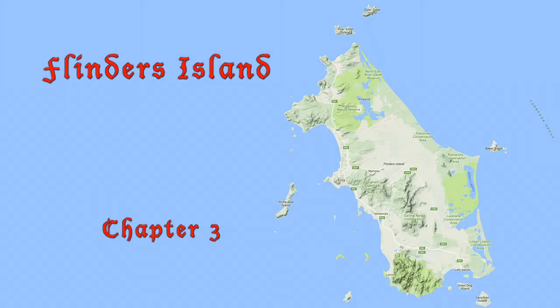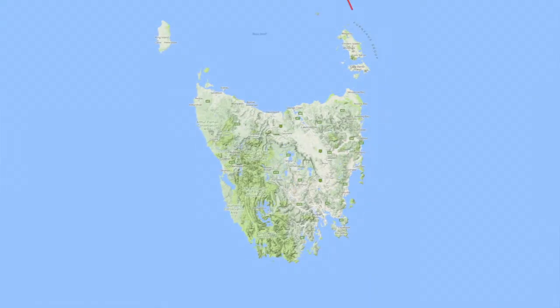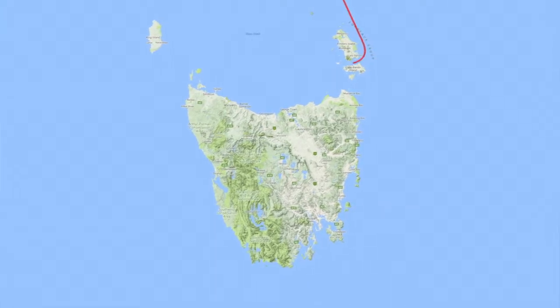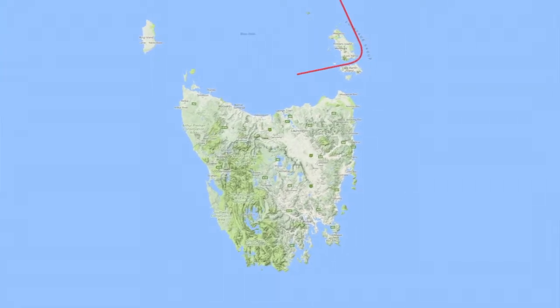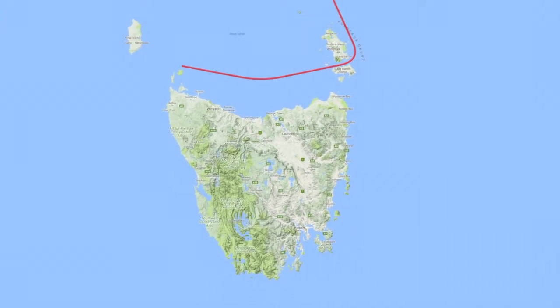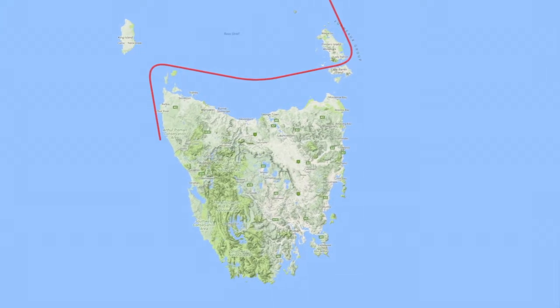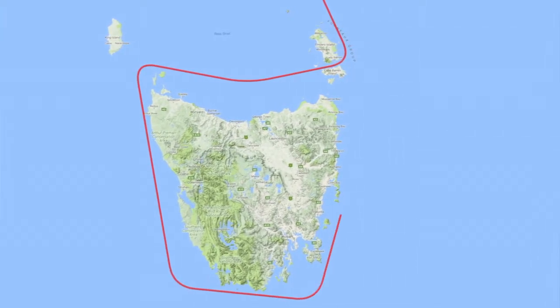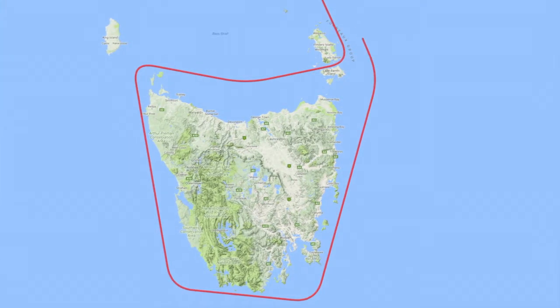In 1798, Matthew Flinders sailed south along the east coast of Flinders Island. He then turned his ship, the Norfolk, towards the west and proved there was a passage between the mainland and Van Diemen's Land. Along the way he charted the coastline before going on to complete the first circumnavigation of Tasmania.